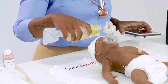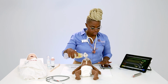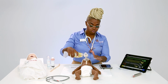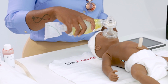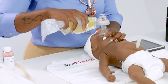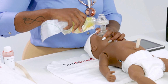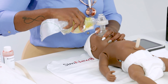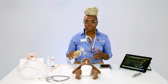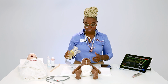And one thing I'm going to do just to give you a great idea and visualization, I'm going to turn that respiration off just to show you that I'm truly providing that PPV. So right now, there is no respiration. As you can see, the chest wall is not moving. And then I'm going to head tilt chin lift and provide those full breaths to SimNewB. And that's just one option that you can see. Also, anytime you're providing assisted ventilations, your Simpad will let you know that you're giving those breaths to SimNewB.